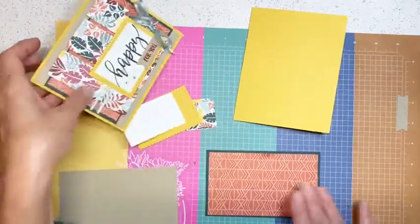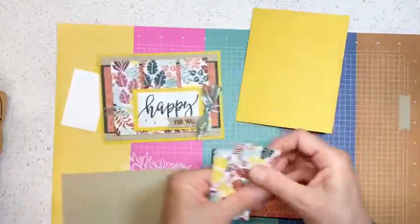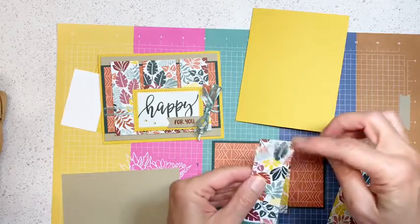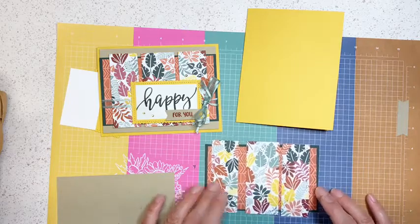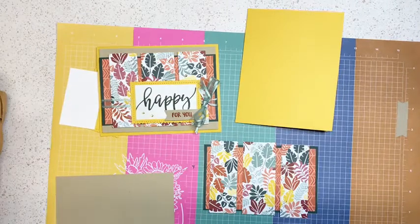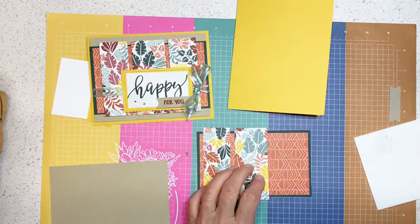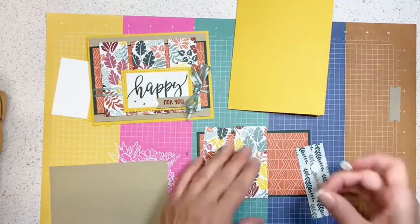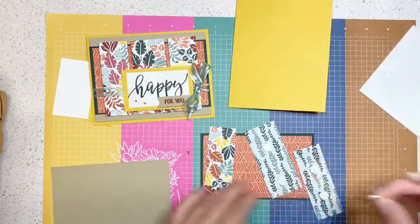Okay, so I layered this, and now I'm going to take designer series paper, and these are 3 pieces. One is cut at 1 1/2, and these 2 are cut at 1 1/4, and we're going to lay it down using dimensionals. Simple and easy. This card is also a way for you to use all of your scraps of paper that you might have laying around. I'm going to go with dimensionals for this card because I wanted to. 1 and 2, and 1 and 2 right here.